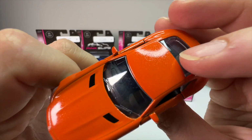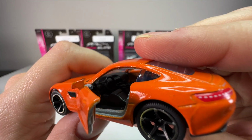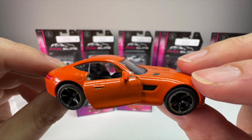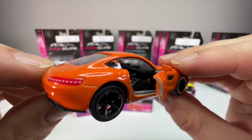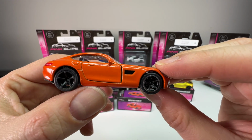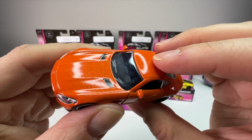Looks good in orange, got nice detail. Let's see how the doors function. Doors work okay. Some interior in there. Yeah, it's got a nice interior. These have really nice interiors for what they are. So that one does have the little orange peg sticking out, but it's not too viewable. So the doors look like they have decent gaps. Really bummed about that scratch though.